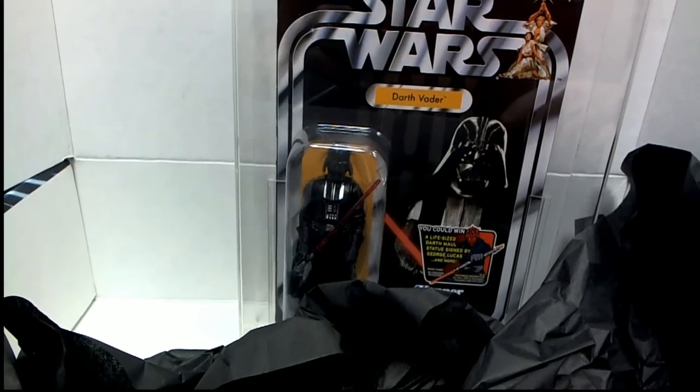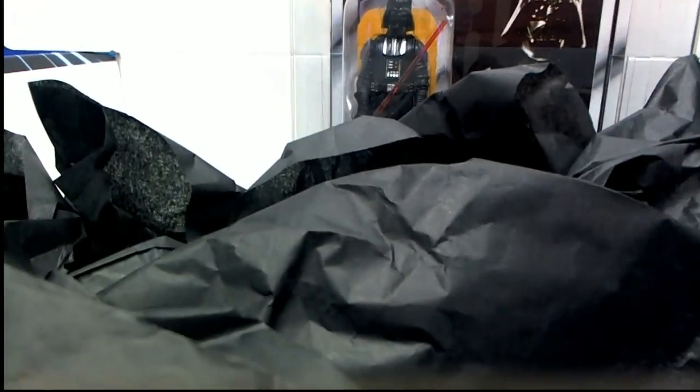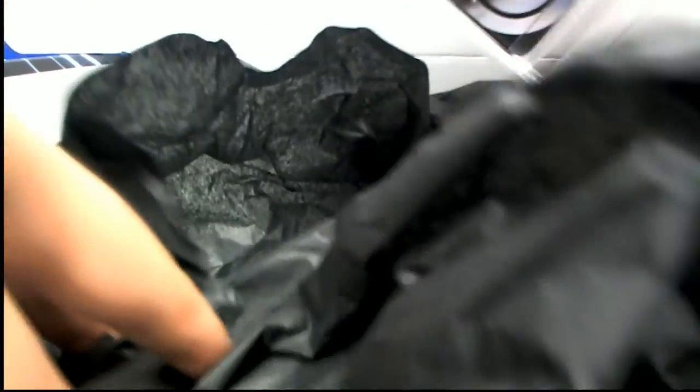Blue Saber owner, that is Andrew N. Nice one, Drew N. No tickets in that one either, guys. No tickets in that one. But doesn't need any tickets. That's awesome. Probably super low pop. Very good. Nice hit there for Drew.